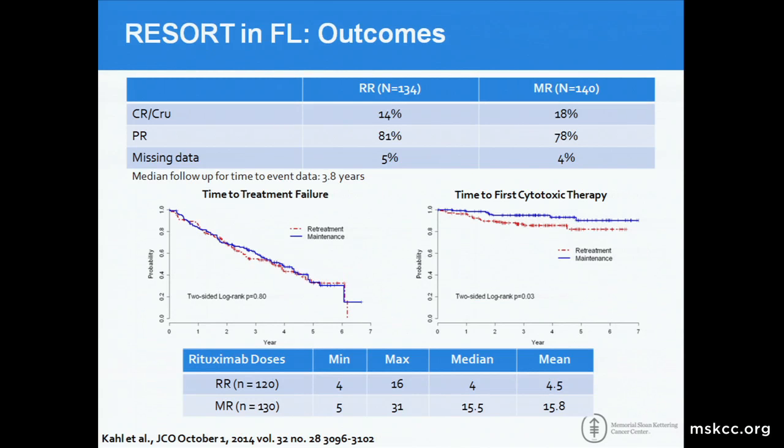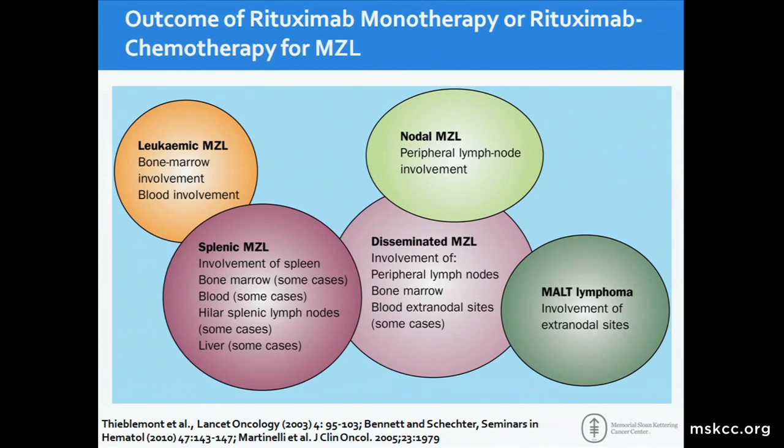And again, the response rates were really quite similar to the SAKK trial, but the time to treatment failure was identical for maintenance or retreatment. However, for maintenance, you got that result with 16 doses of drug at about $12,000 a dose versus 4.5 doses of drug at $12,000 a dose. So it seems that retreatment is an appropriate way to go.